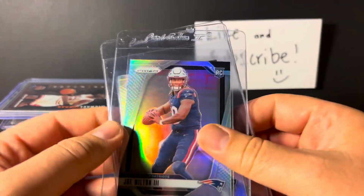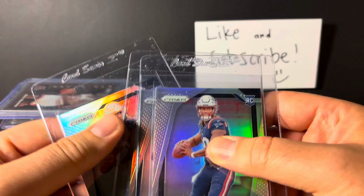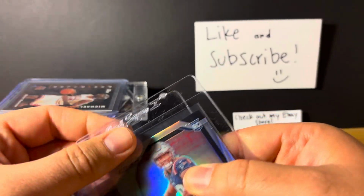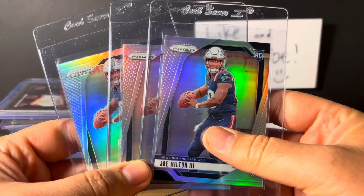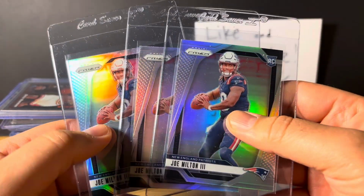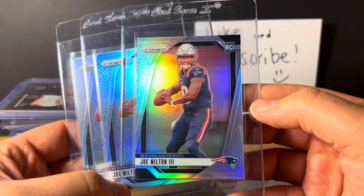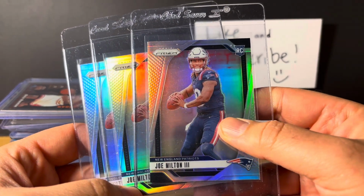And when I say reasonable, as far as grading now, I really want to think about what the goal is here. Is it increasing value? Is it sentimental? Is it something that I want to keep long term? Those are things I want to be considering. And right now, I've been collecting a lot of Joe Milton, but at this point, I'm hoping to have an increase in value.